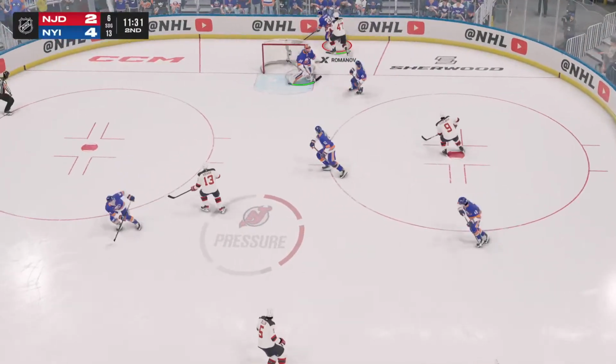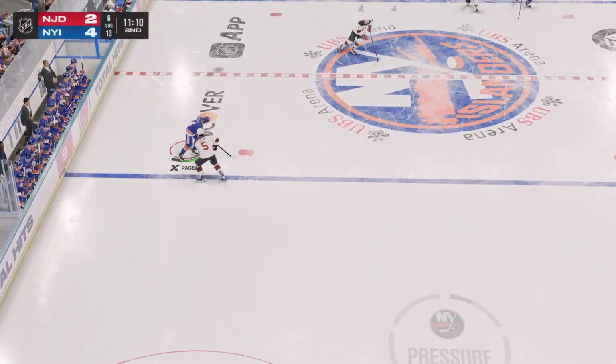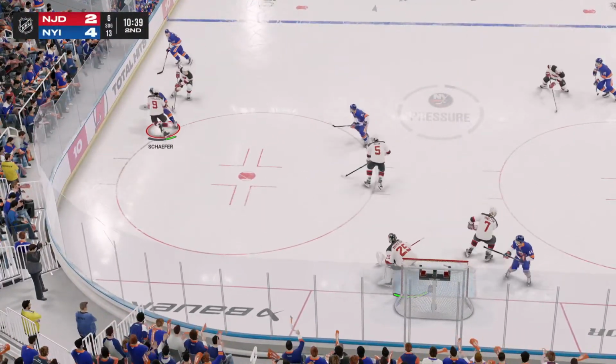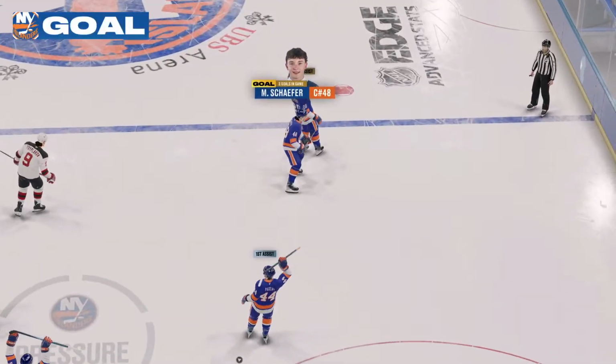What a fantastic save from a high-danger scoring area, James. And I mean, he's bailing his team out. They have to do a better job of protecting the middle of the ice. Looking to make something happen along the boards. With the blast.